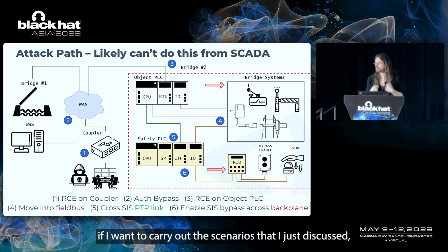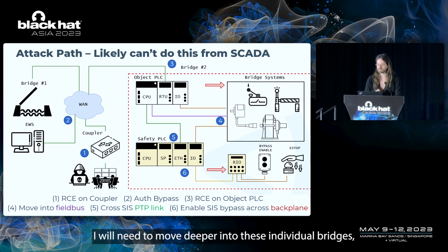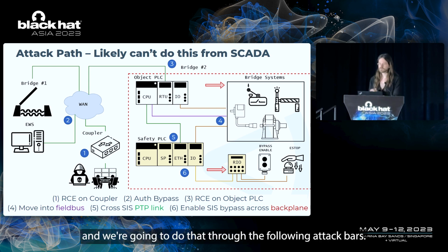So as an attacker, if I want to carry out the scenarios that I just discussed, I can't just compromise the SCADA center. I will need to move deeper into these individual bridges. And we're going to do that through the following attack path.